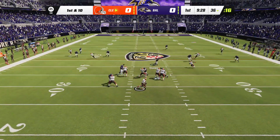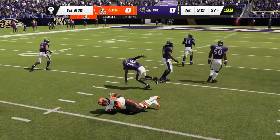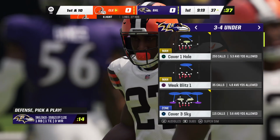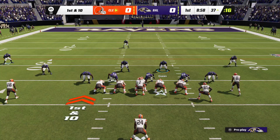Now Brissett, escaping the pressure right. Over the middle, complete. It's Hunt. And they'll get this well past midfield before being stopped just before the 35. So in Raven territory now, here's a first and 10 at the 37-yard line.